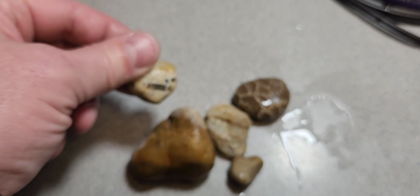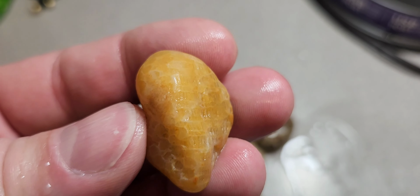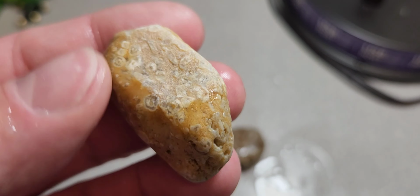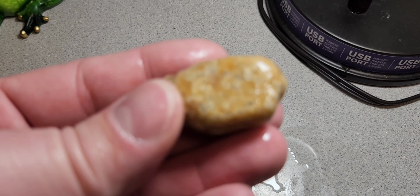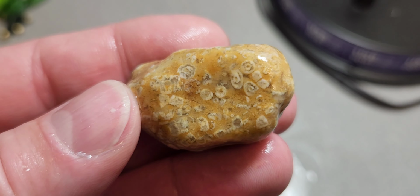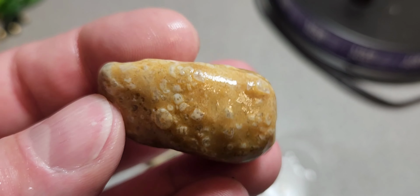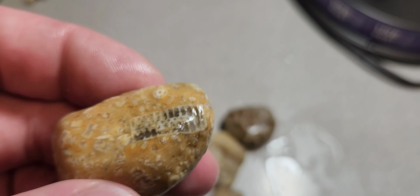Some cool crinoid pieces in there. That's really cool. Some awesome death plate. Those crinoid pieces in there.